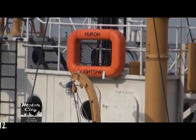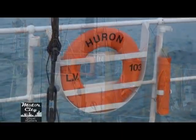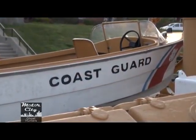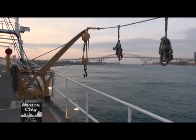The Huron Lightship began its service when it was launched in 1920 for the United States Lighthouse Service as Lightship 103. Later, she was redesignated as U.S. Coast Guard WAL-526, then WLV-526. She was stationed on various shores on Lake Michigan.